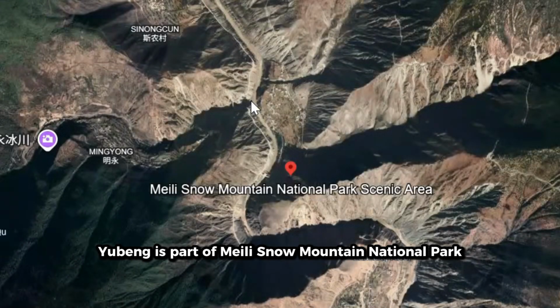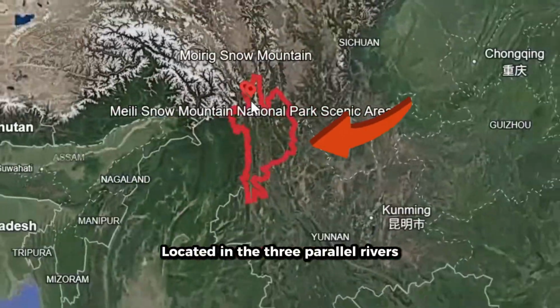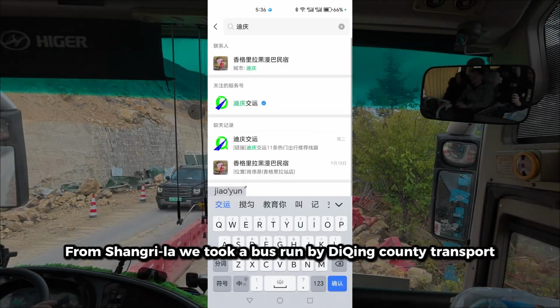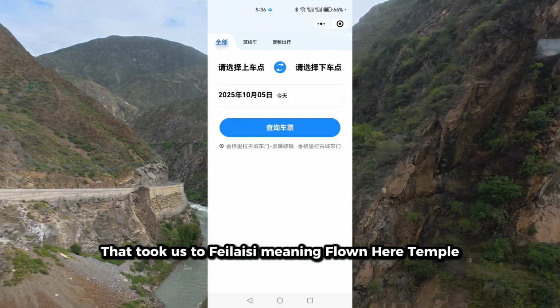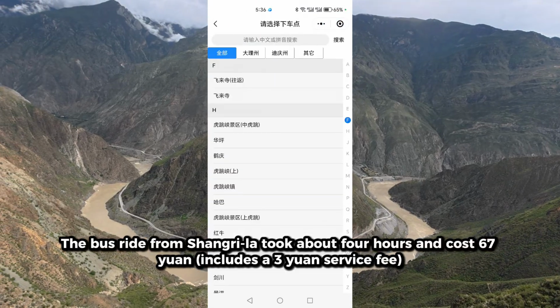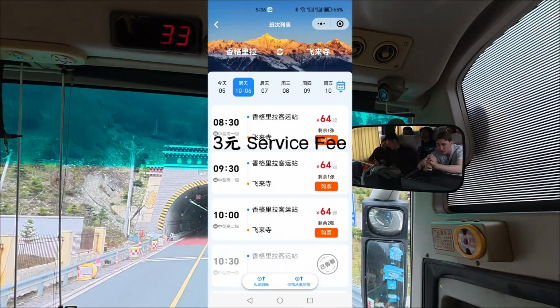Yubeng is part of Feilaisi Snow Mountain National Park, located in the Three Parallel Rivers UNESCO World Heritage Site. From Shangri-La, we took a bus run by DJI County Transport that took us to Feilaisi, meaning flown here temple. The bus ride from Shangri-La to Feilaisi took about 4 hours and cost 67 yuan.